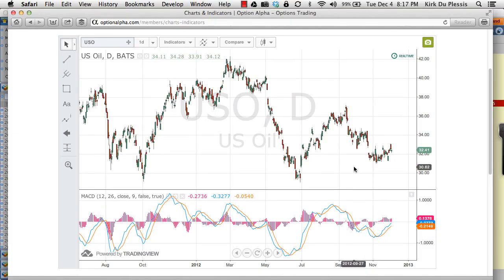I think the key for USO for us to be able to enter a position, and namely a put spread or something along those lines, would be just a little bit more confidence on the fiscal cliff and some of the Syria stuff starting, or not Syria, Egypt, Middle East, all that stuff starting to at least calm down a little bit more and not take front headlines.